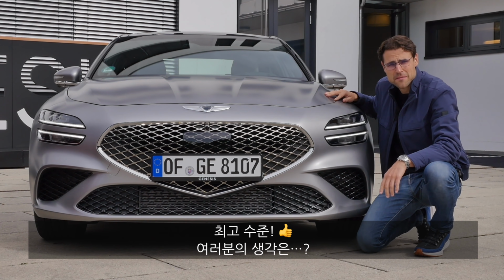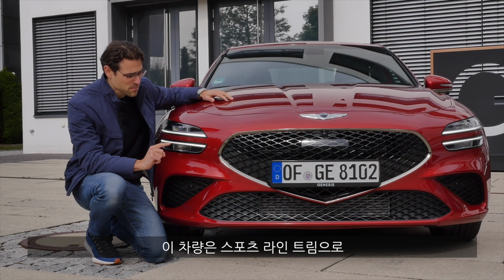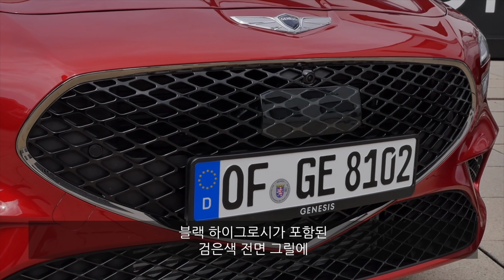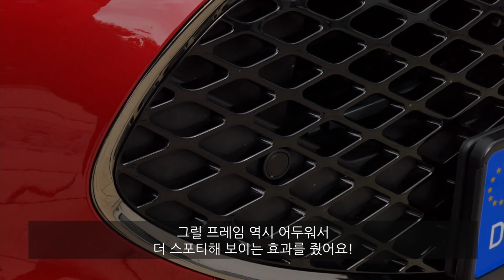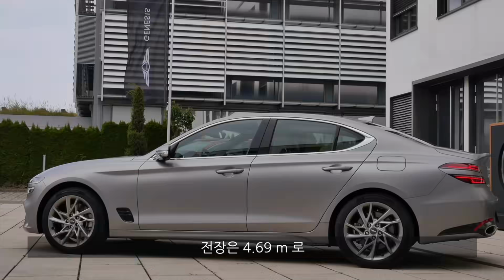What's your take? And here is a comparison, not only a different color but also different trim, the sport line, which has the black front grille with high gloss black inside the frame, and the outside frame is not chrome, so more of this sinister sporty look here.